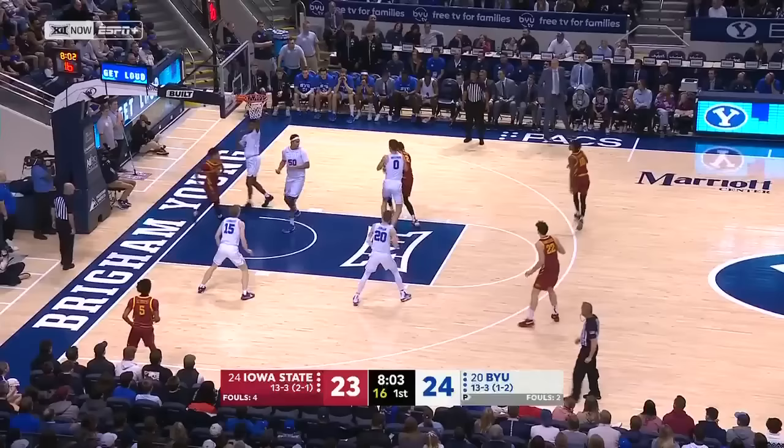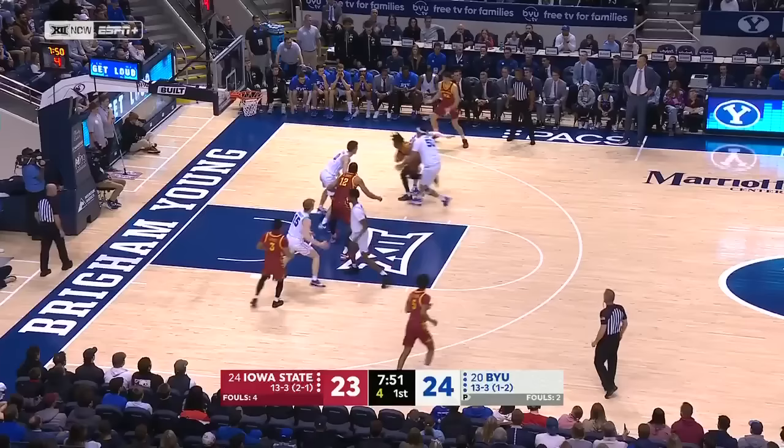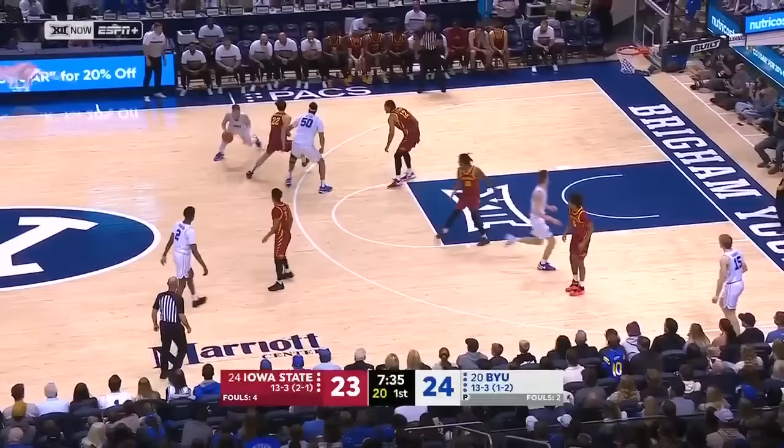Rob Jones hesitates. 10 to shoot. Khalifa on Jones. They'll get it to Gilbert. He wants a screen. Drives right. Slices just outside the lane. Tough high-arcing shot. Left it short. Khalifa, another rebound. Boy, another great stop right there. Good communication. Good switch. BYU did the right thing. Just keep Gilbert in front.